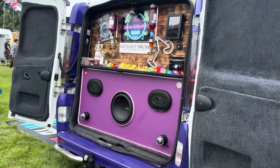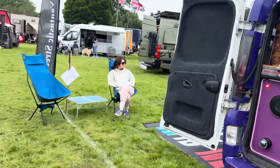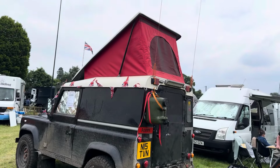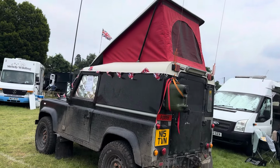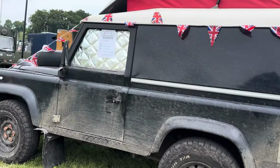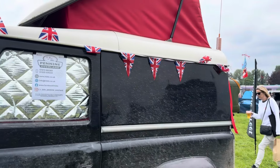How cool is this van? Got a big sound system in the back and a little bar. That is awesome. Got a Land Rover Defender turned into a camper with a pop-up roof. That's cool. How awesome is that? Very cool.